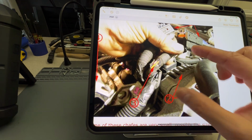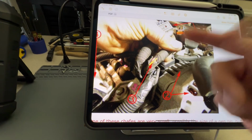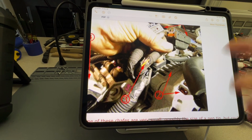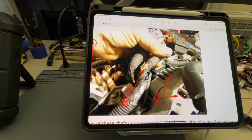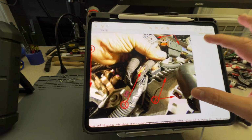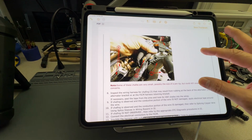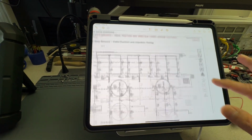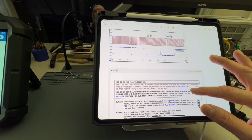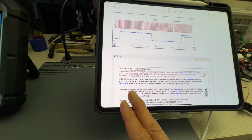It's a little hard to see in the picture, but in the drawing there's an exposed wire that will touch the alternator and short out, and it will burn your computer and the FICM because this is in between the two. So that's why they came up with this service bulletin. I'm sorry for that. Let me just get the service bulletin.